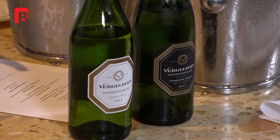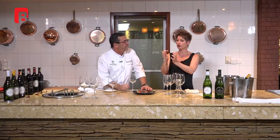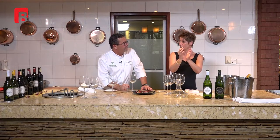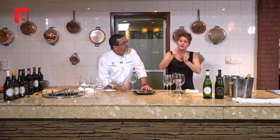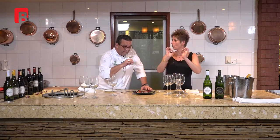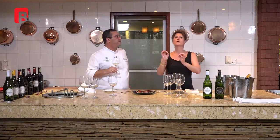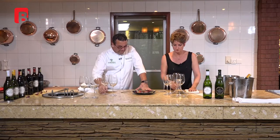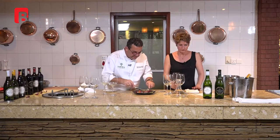Every piece of the vineyard they vinify in one tank. Yes, and then in the end they taste, and then they make the final blend. This is from one single vineyard. Yes, the Schapenberg vineyard, and there are only 6,000 bottles made of this wine. Let's try this.